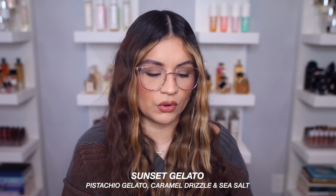It has this nice creaminess to it, to where it really does smell like a pistachio gelato, a pistachio ice cream, something like that. But it's not a huge difference, you know what I mean? So if you don't like having a ton of similar scents in your collection, number 62 here has been duped many times before. There are other similar scents out there, so if you don't like having a ton of those in your collection, I don't know if this would be totally necessary.